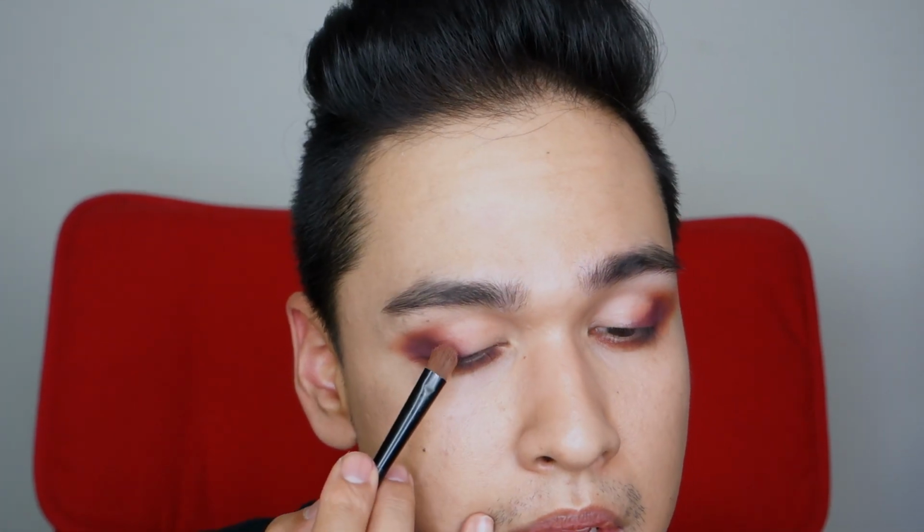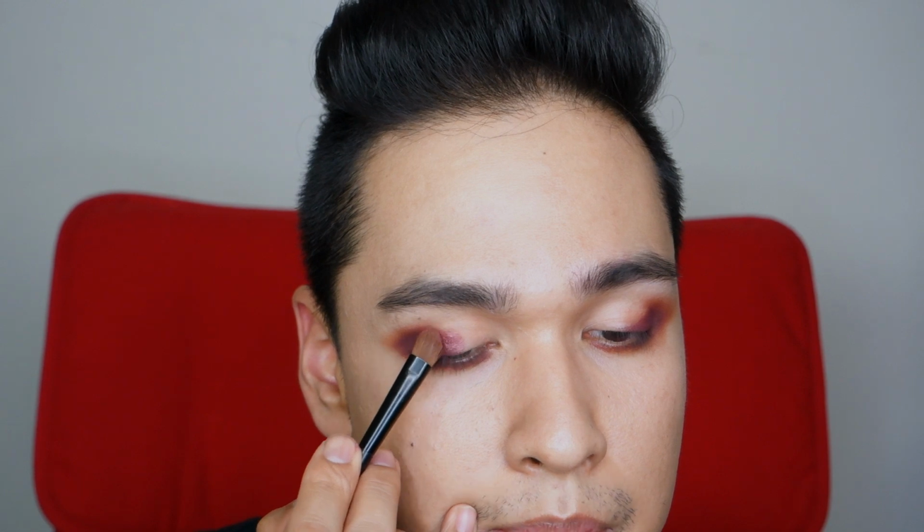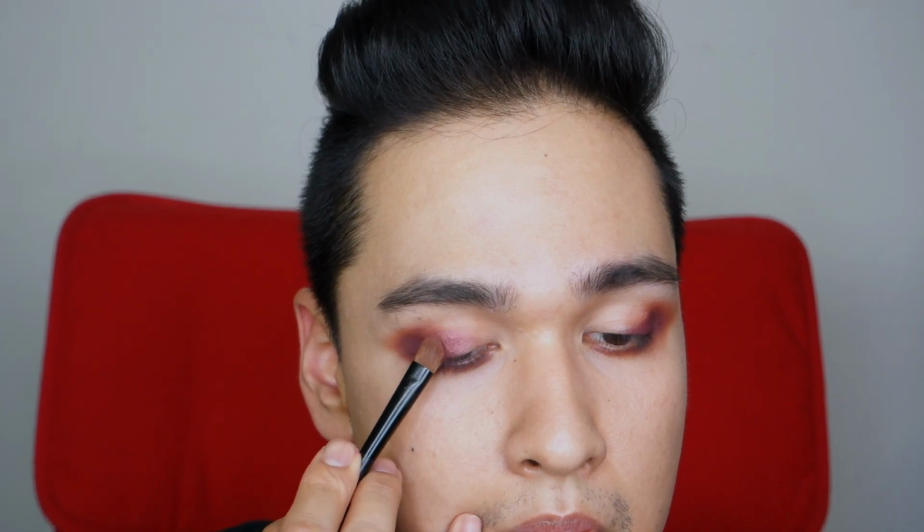Now I'm gonna do a little bit of the fun shimmery shades. I'm gonna be using both of the shades in the last look. So this fun little reddish purple, we're just gonna apply it right in the middle of the lid. And then right at the top of the lid right here, I'm gonna use the lightest color in the Confident Eyes area.